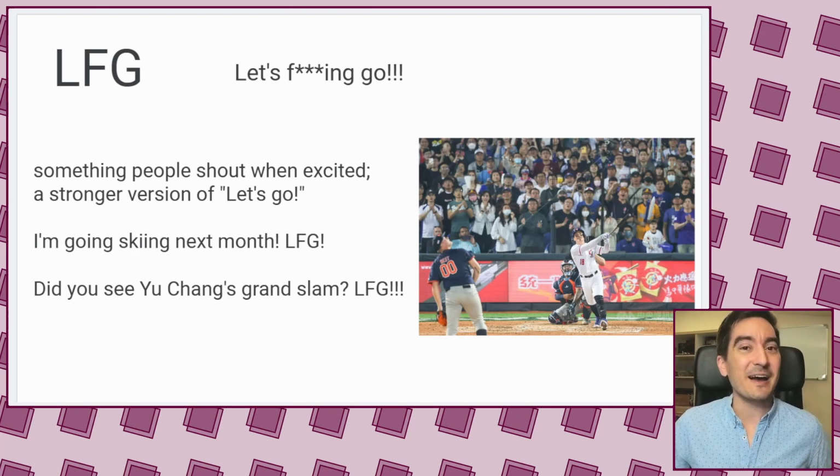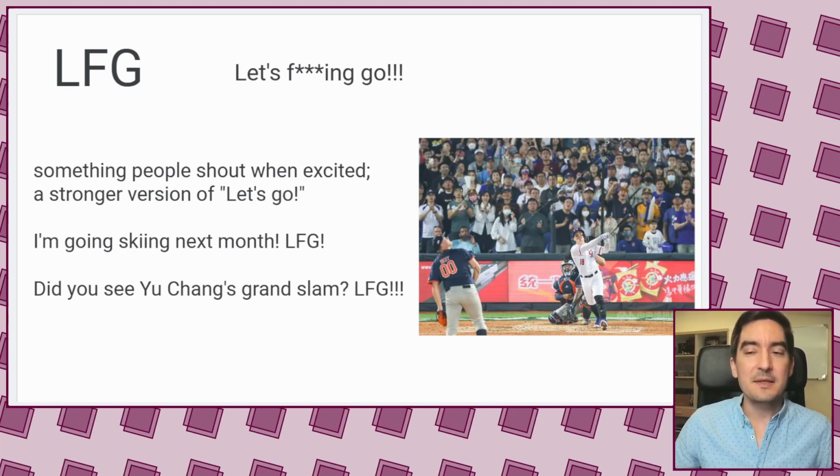This is one that I've seen my brother-in-law use before. LFG is let's beep and go. So, let's effing go. It's like, yeah, let's effing go. Now this sounds kind of bad because it has the F word in it, but the F word just makes it stronger. Let's effing go is actually a good thing.